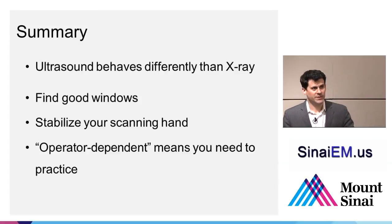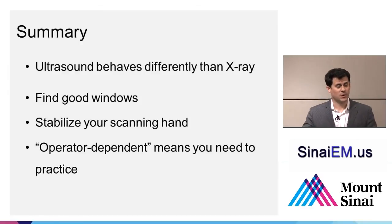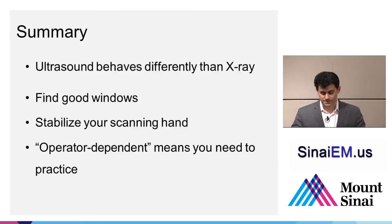So in summary, a few things to keep in mind about the physics and the instrumentation of ultrasound. Ultrasound behaves differently than X-ray. It responds to density changes, not absolute densities, to generate its images. Finding good windows, meaning putting your ultrasound probe on the patient in areas that are fluid-filled, like the liver, like other organs or the urinary bladder, and finding those good windows is going to help generate good images. Stabilize your scanning hand by holding it steady. Hold your probe like you're holding a pencil.